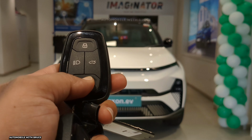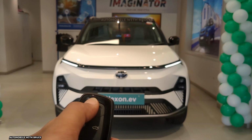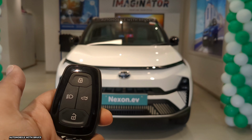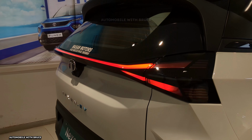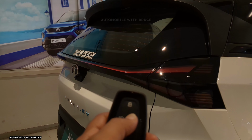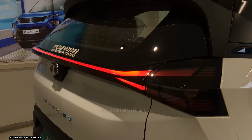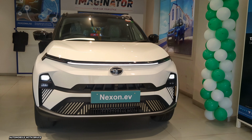Hello and welcome to the 2023 Facelift Tata Nexon EV, the electric SUV from Tata Motors. It's a fantastic product. In this video, we are going to do an extremely detailed walk around of the exterior, interior, the boot space, the tires, the charging options, the colors, the variants, everything. Ahead in the video, I am going to show you another color option as well.